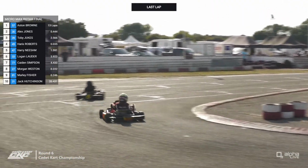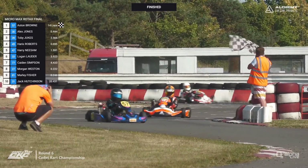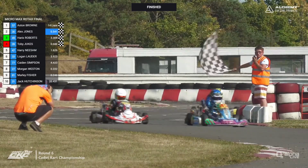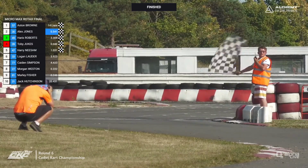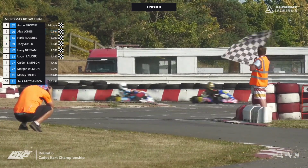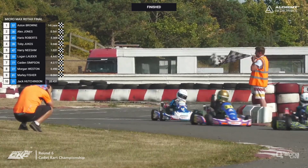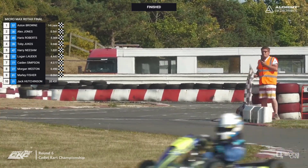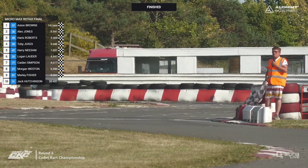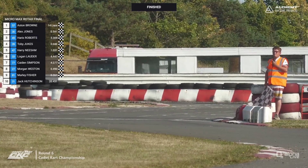Out of the final corner, though, comes Aston Brown through to take the checkered flag, and victory. In the background, they're side by side over the line. Jones is going to get second. Drag race to the line, and Harris Roberts snatches third place by half a tenth of a second from Toby Jukes, who held on to third for most of that race. Roberts in third, Jukes in fourth, in front of Neeson, who was closing in at the end. Lauder, Simpson, Weston, Fisher and Hutchinson complete your 10 runners here at Llandow.